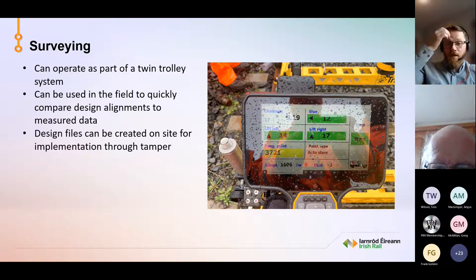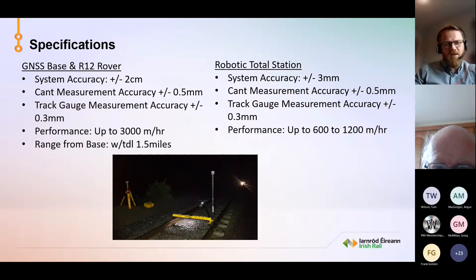Just some specifications on the equipment. So the GNSS based NOR12 rover system: accuracy plus or minus 2 centimeters, cant measurement accuracy plus or minus 0.5 millimeters, track gauge measurement accuracy plus or minus 3 millimeters, performance up to 3000 meters per hour, depending on who's doing the survey, and the range from the base.